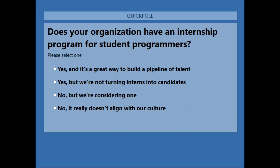Yeah, that's really interesting. So we've come to the conclusion of the poll, and about 50% of the people said that yes, they have an internship program and it's a great way to build a pipeline of talent. Second, 29% say no, but they're considering one, followed by the last option, no, it really doesn't align with our culture, at 14%, while the remaining 5% say yes, but we're not turning interns into candidates.